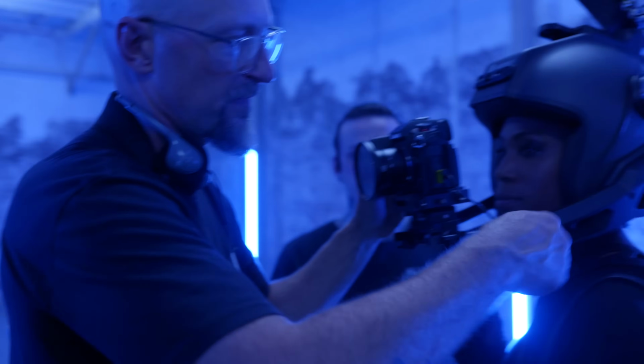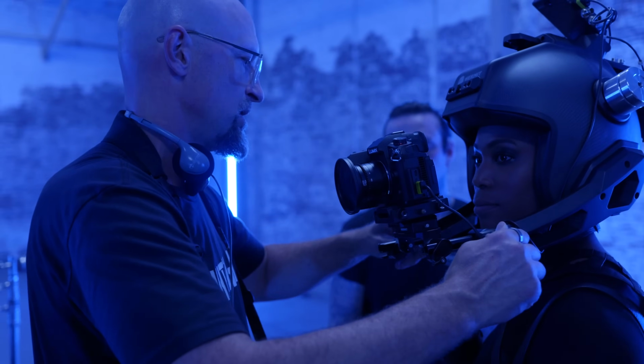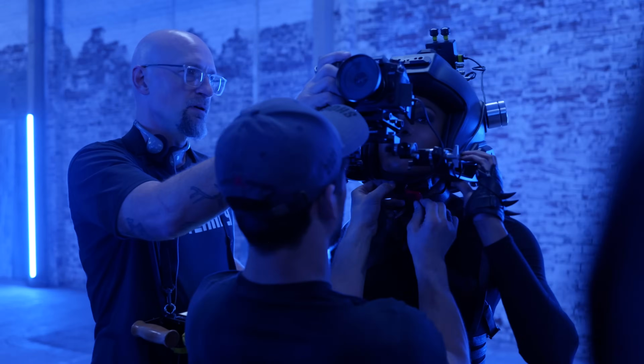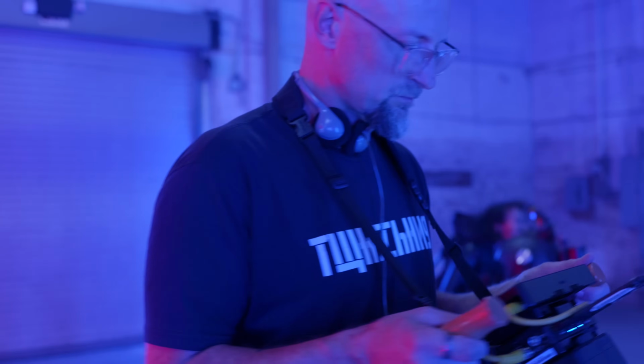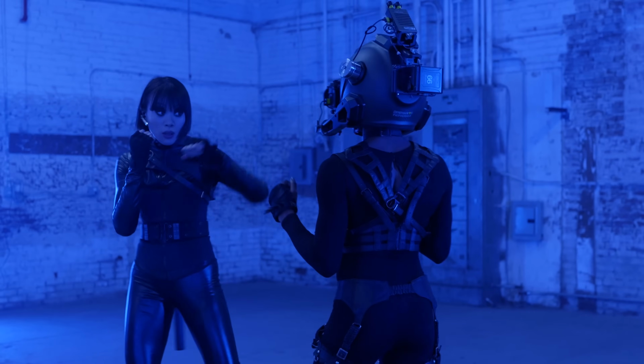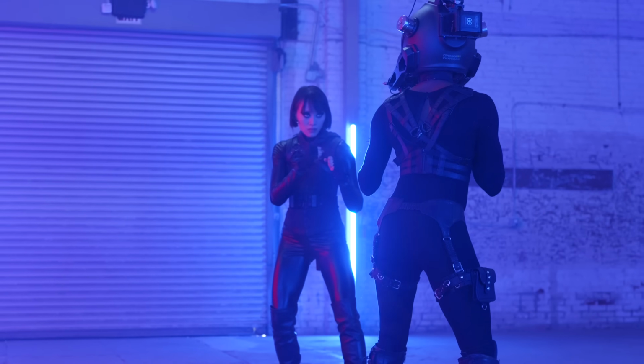The advantage of a camera like a GH7 is that I can move this camera much faster. It's smaller, I can put it into tighter spots. This is where the GH7 is a secret weapon, and it's a tool to tell this story in a much more immersive way. It just gives me creative options that you won't get with a large high-end cinema camera.